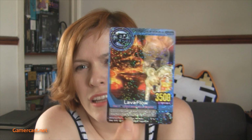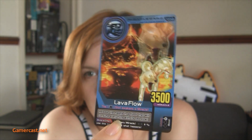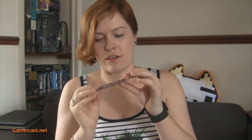So my first card I got was Lava Flow, which I think Leo was using anyway. So I think it's a pretty generic card. The cards are quite nice. There you go, you can see it's got a glimmer kind of shine on them. They looked a lot more fancy in the arcade because of the lighting, and the moment I got outside you could hardly even see the glimmer. But they're quite nicely made cards.